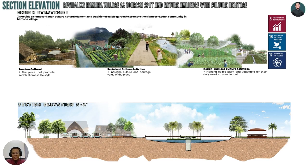For the next slide of my section elevation, I also talk about my design strategy, which is related to SDG 8, 16 and 17. This design strategy is tourism culture, which is the place that promotes Kedah Siamese lifestyle. The second point on this design strategy is to increase culture and heritage value of the place.